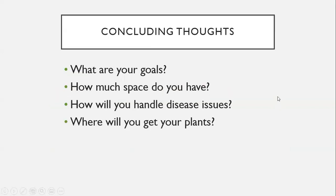So just some concluding thoughts. I went a little bit quicker than I intended to, but here are some things to think about. What are your goals with your garden? Are you wanting to feed your family and then have enough left over that you can preserve food to go through the winter? Or maybe you want to make some sauces with tomatoes, or you're making pickles.